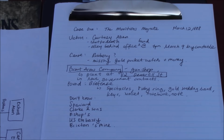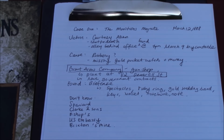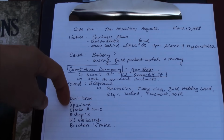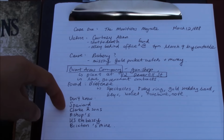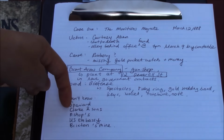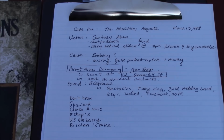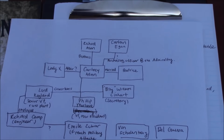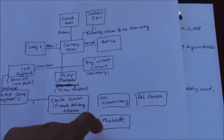Don't forget, we have some locations that we haven't gone to, like the plant, the Grant Arms Company. We have the cigarette place, B&H. We have some of these locations, like the Spaniard Inn. I don't know what this Clarkson Sun is, but Courtney Allen ordered some sort of Victoria hat there, so that might be a potential location. So there are some other locations that we could potentially go to, but I would think the strongest leads would be these folks here for now.